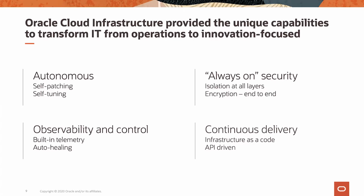Now, Oracle Cloud Infrastructure provided some unique capabilities that help us transform the IT group from being very operational, day-to-day focused to more innovation focused. Let me talk about some key capabilities. First, of course, is the autonomous services: the autonomous database, autonomous Linux, and with all of their self-driving capabilities, such as self-patching, tuning, upgrading, it eliminates a lot of day-to-day operational work for our IT group so that they can focus on other innovative initiatives. Database is always up to date in terms of security fixes and other critical patches. And there is no downtime for patching or other activities in these autonomous services.